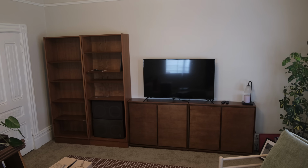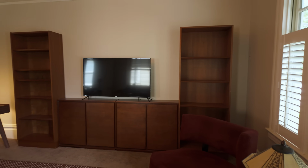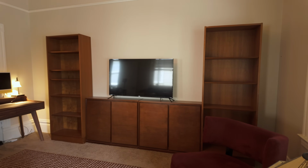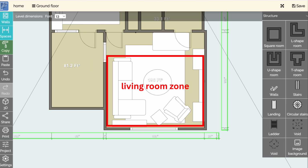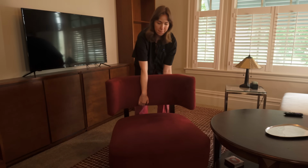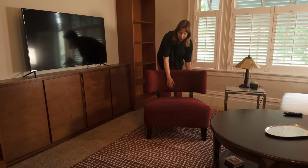I went back and forth about putting them next to each other and creating this asymmetrical built-in look, or putting them on either side of the TV and creating a symmetrical layout. But I opted for the symmetrical layout for two reasons. First, it clearly defines the living room zone and makes it feel separate from the office zone of the room. And second, it worked much better with the outlet placement, which is just a practical consideration.